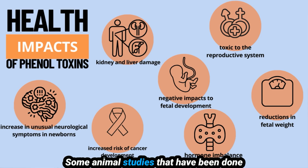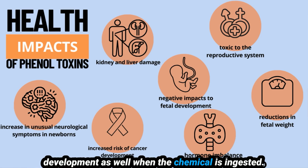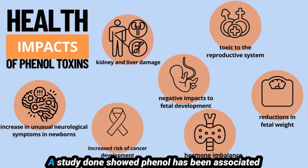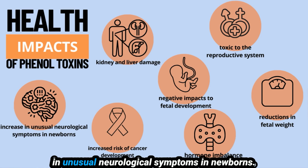Some animal studies that have been done indicate that phenol can negatively affect fetal development as well when the chemical is ingested. Most studies point to the fact that phenols are most toxic to infants and to unborn babies as the absorption rate is so high with this toxin. A study done showed phenol has been associated with reductions in fetal weight and an increase in unusual neurological symptoms in newborns.